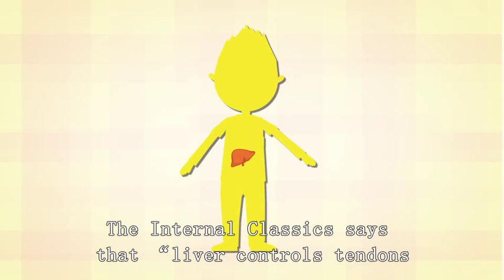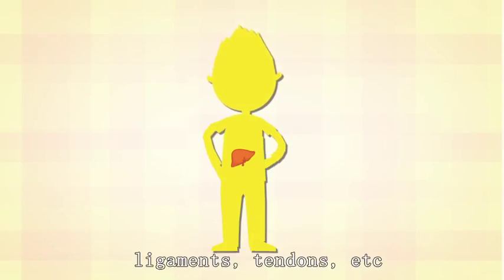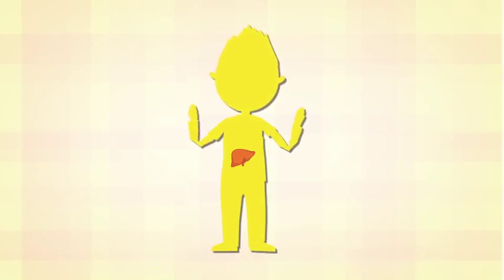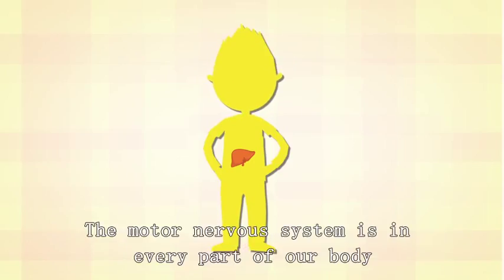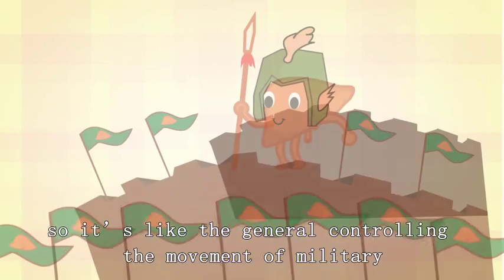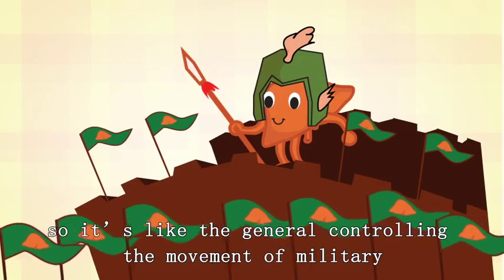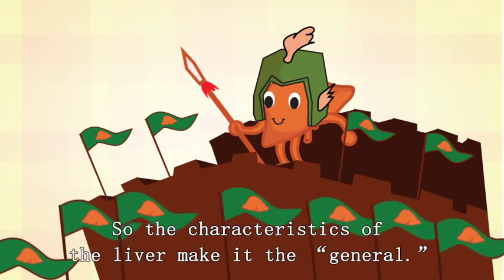The internal classic says that the liver controls tendons. It means that when there's enough blood in the liver, it will help nurture the joints, ligaments, tendons, etc. So our arms and legs won't feel numb and we can move them freely. The liver is related to our motor nervous and autonomous nervous system. The motor nervous system is in every part of our body and controls our every movement. So it's like the general controlling the movement of the military, and everything must follow rules. So the characteristics of the liver make it the general.